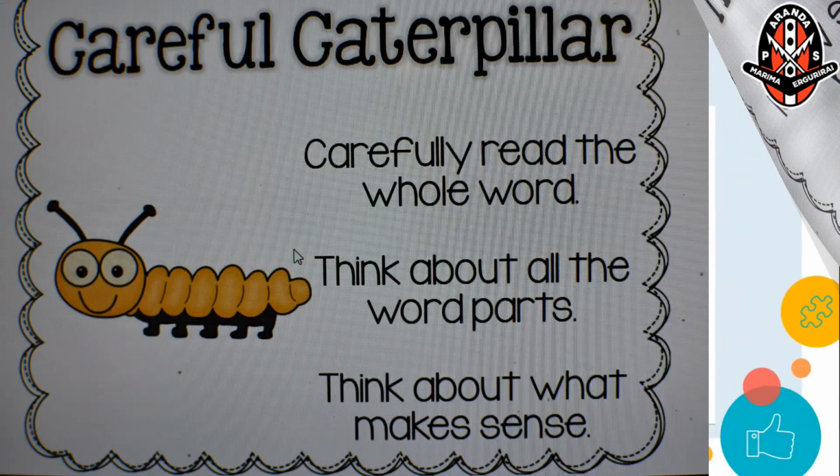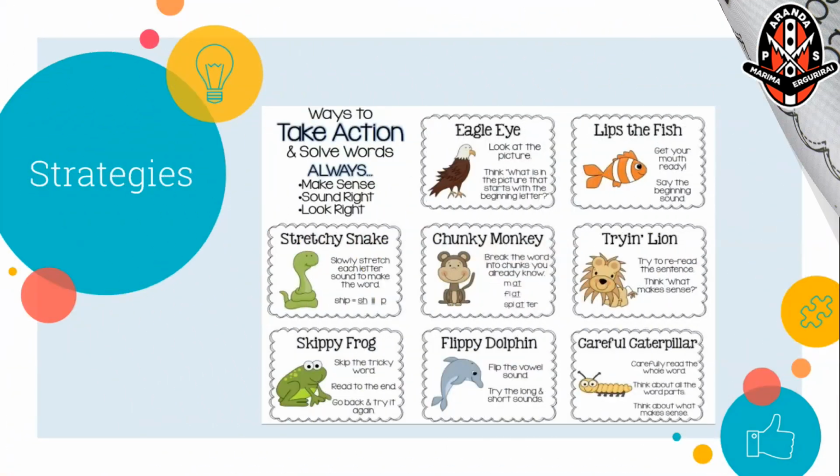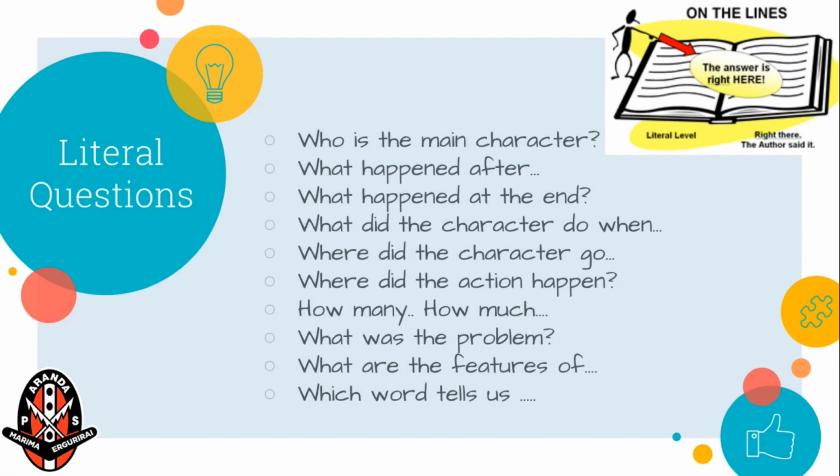And last one is Careful Caterpillar. So carefully read the whole word. Think about all the parts within the word, all the blends, all the sounds it makes, and just checking that it makes sense within the context of the sentence.